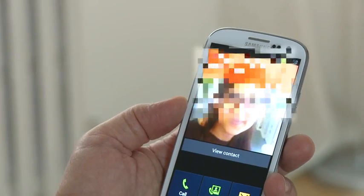It seems a simple thing, but it's a features game these days. I'll just stop dialing that person. You almost think when you get a new phone, how many more things can they think of? And as we see, Samsung are thinking of more things. Now I'm going to move on to another thing which I love.